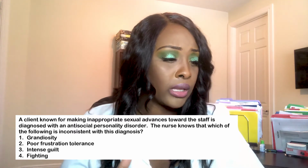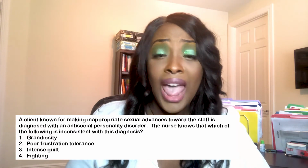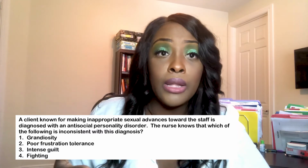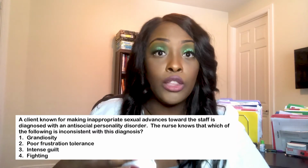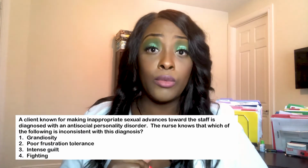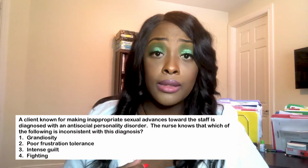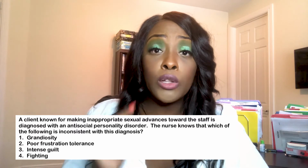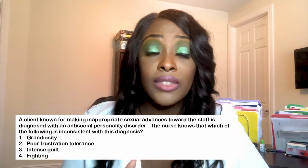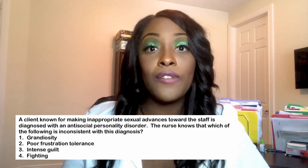So let's go over the other choices. Number 1 says grandiosity. That is consistent with antisocial personality disorder. They think they're special. They think they're above the law. Okay, so remember, grandiosity means that people who think that they're special, they're above everybody else, right? So yes, that is consistent with antisocial. 2, poor frustration tolerance. Yes, that is consistent with antisocial personality disorder. Their frustration tolerance is very, very small. They need to have their way, and they will do anything that they have to get their way. And of course, fighting. They'll fight if they have to get whatever it is that they want.